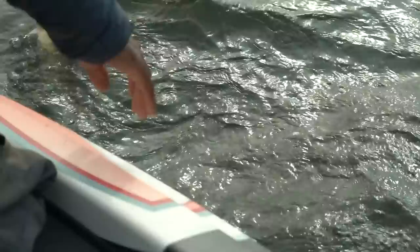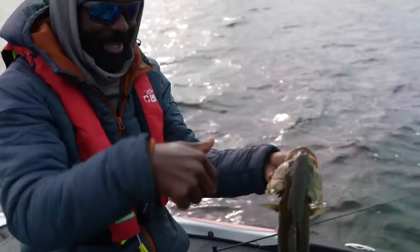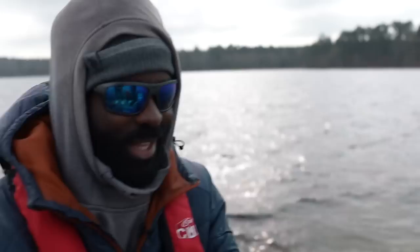Okay, now look at this. Cake, cake, cake, birthday cake right there, baby. They're down there feeding on shad. If you look in the water, you see all that looks like feathers? That's shad that the fish just spit up. If I get one close enough to me, I'll pick it up. But I could see those fish on the graph, and you drop down to them. And dude, that visual stimulation is just like topwater fishing.